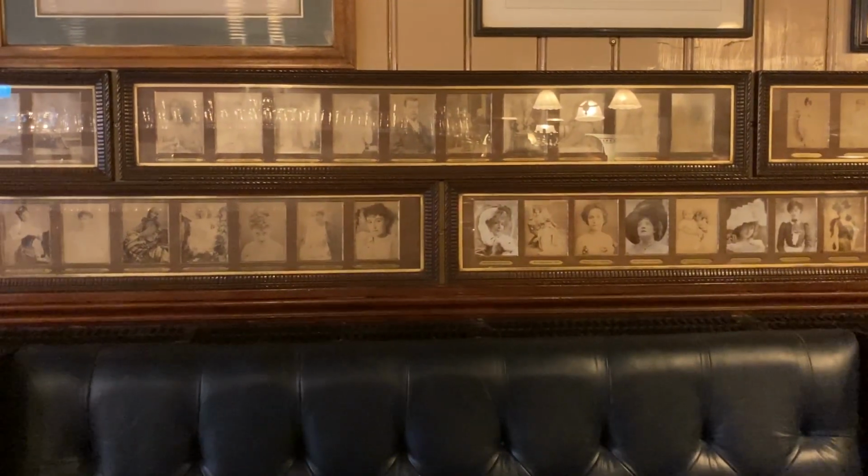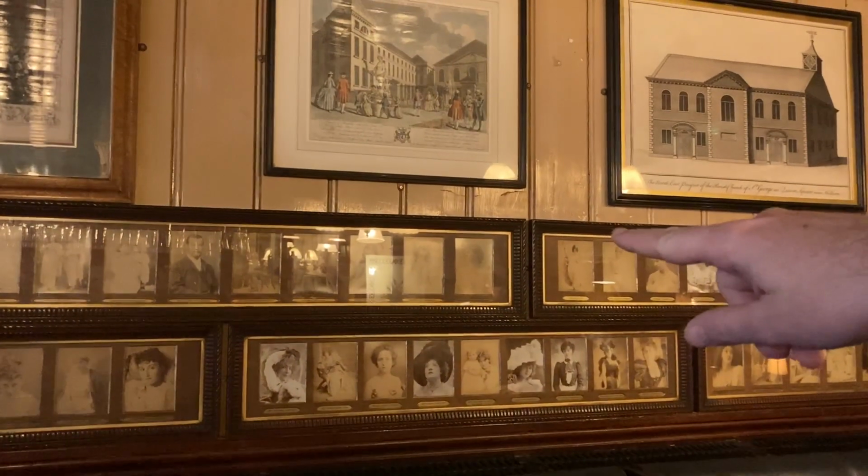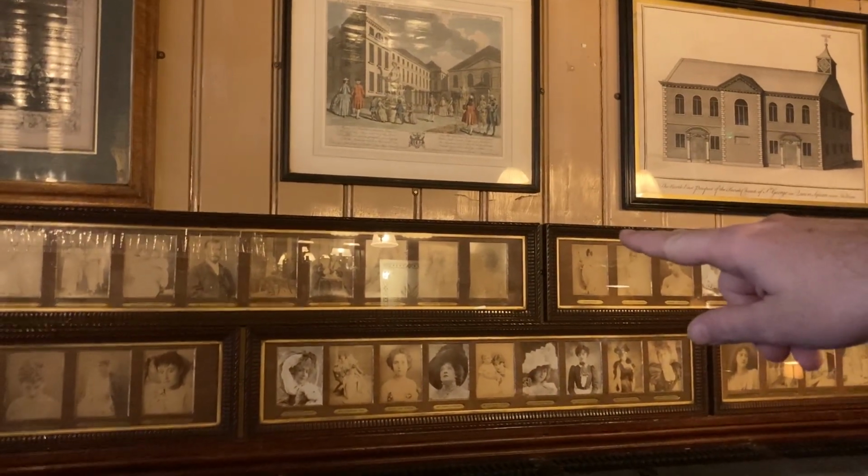Pan around, show off what's going on. Yep. But apart from that, then you get the noticeable people who come in who have given their patronage. Like in the middle, top there, the stoic-looking gentleman there is Tsar Nicholas II.